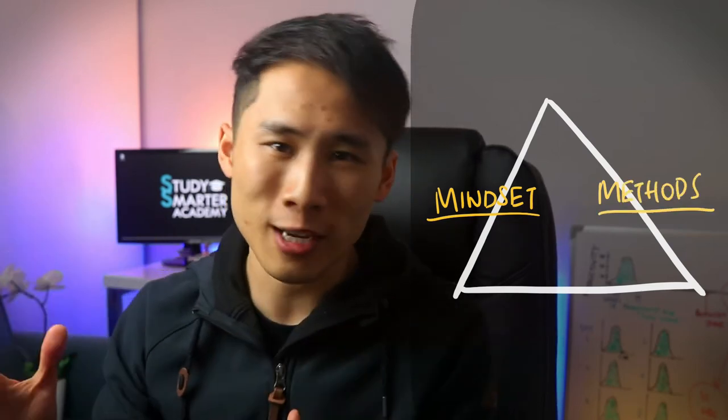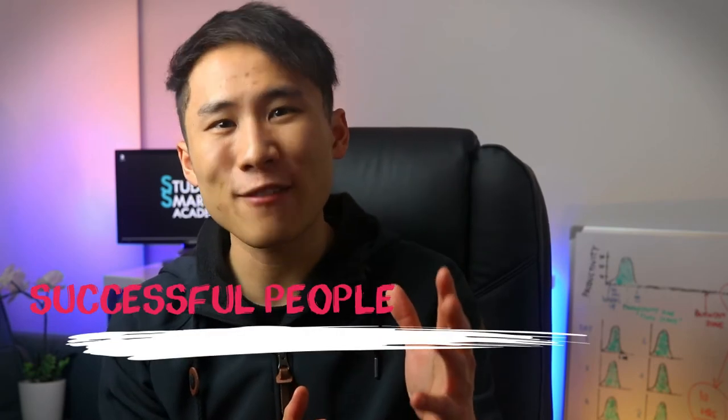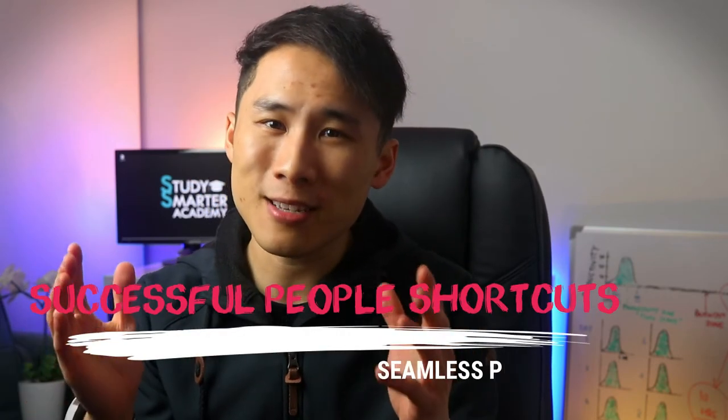So the second part is methods. Now, I don't like to think of it as taking shortcuts, but it is applying the 80-20 rule, which is finding those 20% super efficient methods that lead to those 80% of the results. When this is done well in all aspects of life, it does seem like these successful people are having hacks or shortcuts, because it becomes a seamless process.